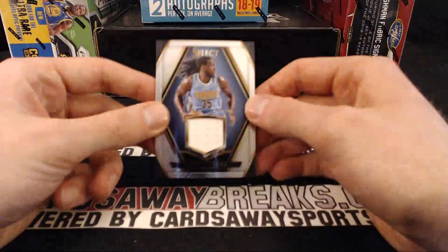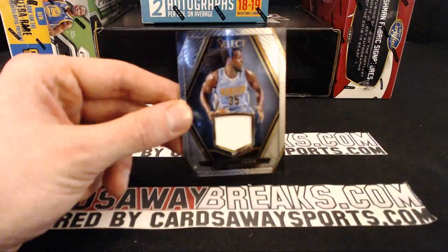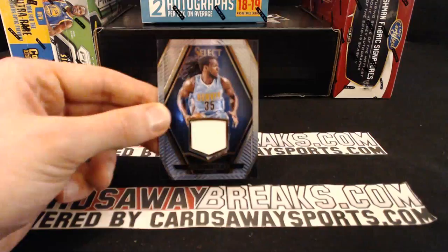Bam, Select Kenneth Faried. Just got swooped up by the Rockets. This dude's balled it. Nice patch right here. Select Kenneth Faried to 99, game worn. Bam. Beautiful. Denver Nuggets going to Lance J. Beautiful.